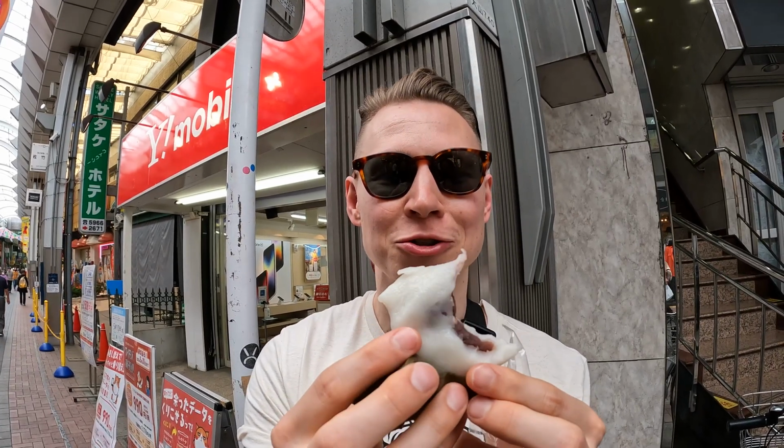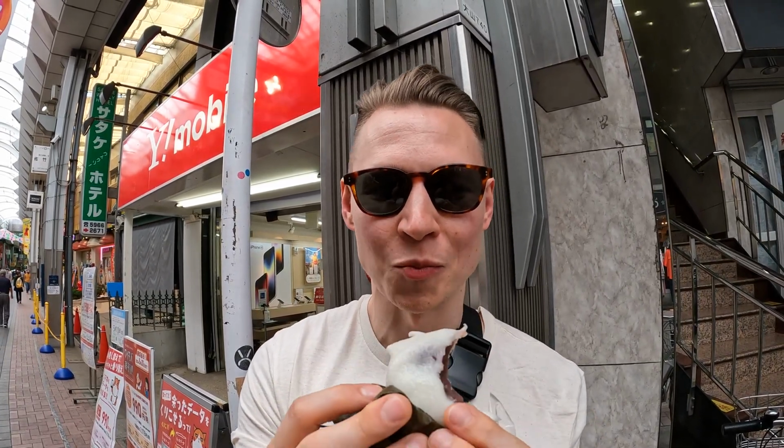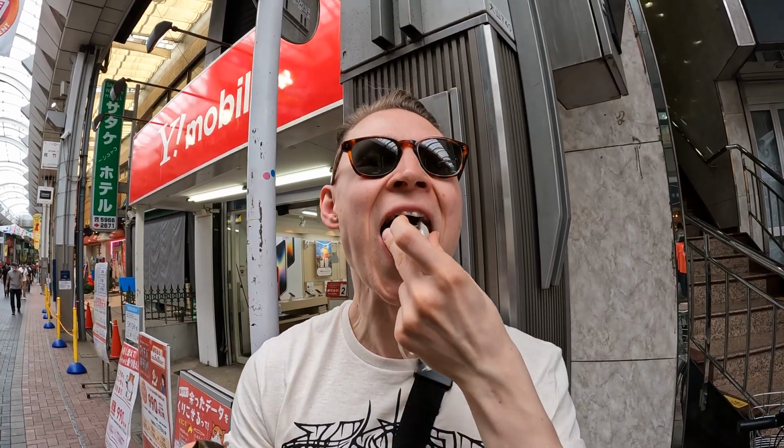It's really soft. It's not as mochi bouncy as you would usually have mochi, so it's really good. Sweet balance, everything is there. I love this. I miss good mochi. Yummy. Off we go to the next place.